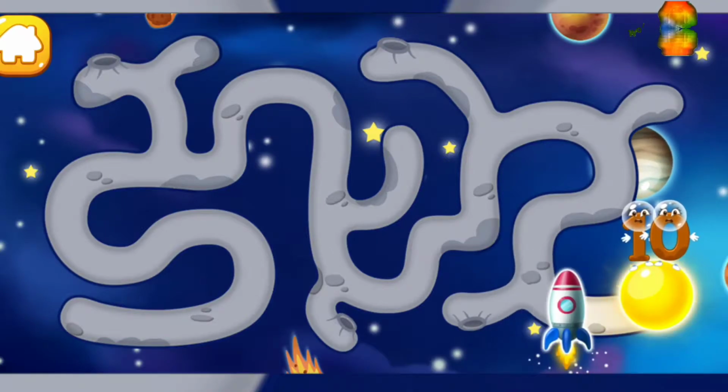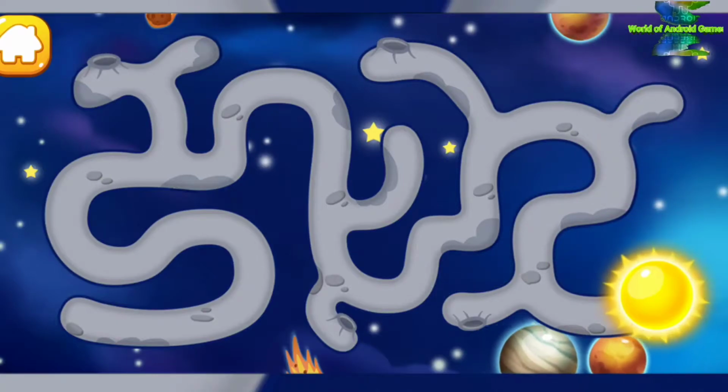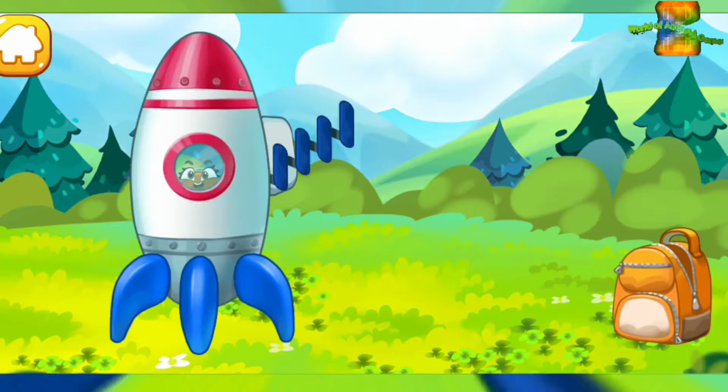Lead the rocket through the maze. Done! Hooray! Number 10 has successfully returned to the Earth.